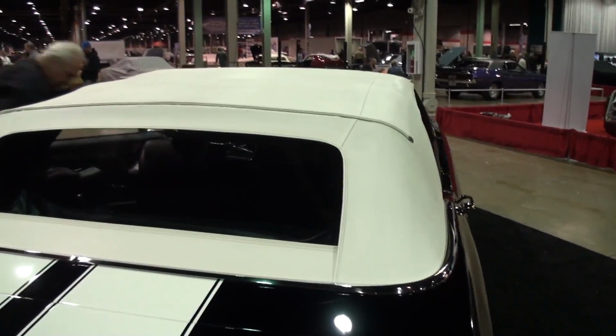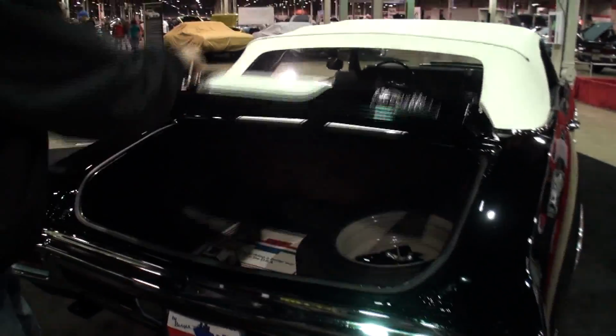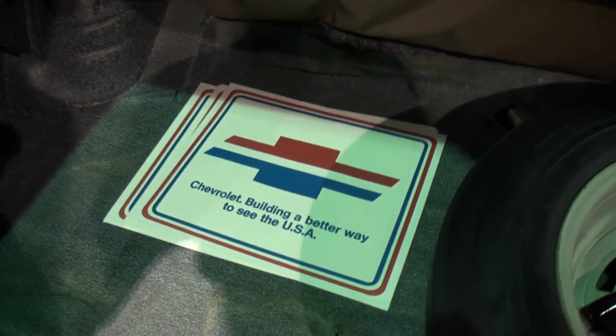Convertible top. Boy, what a car. I was intrigued because, share with me what I'm featuring.